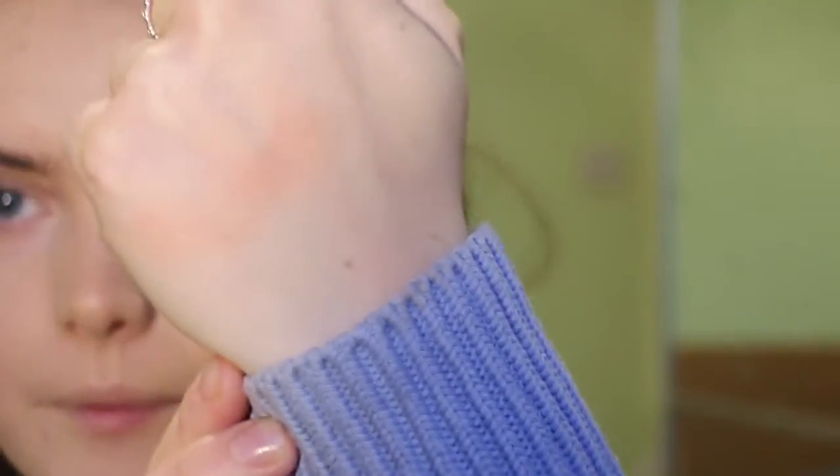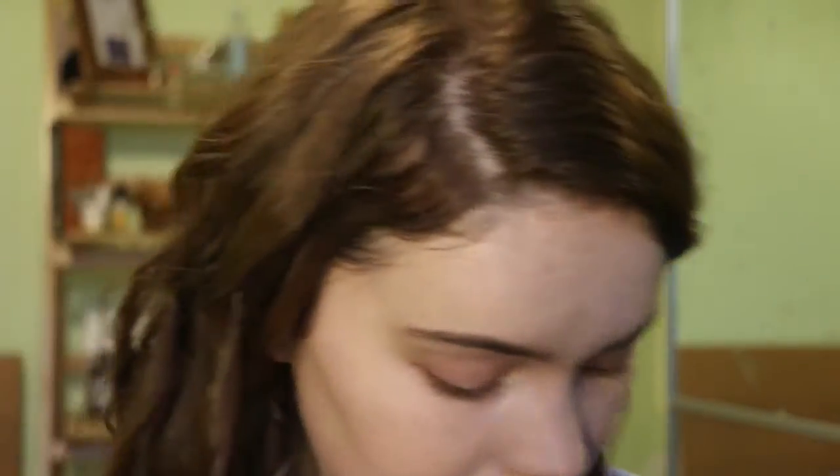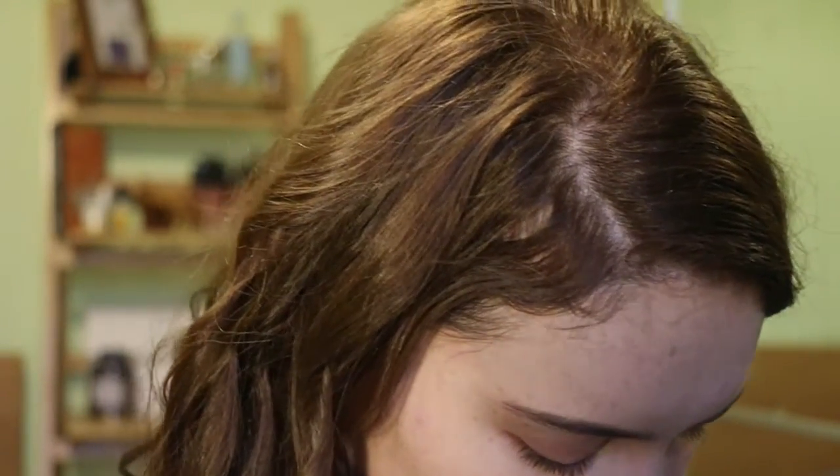I mean, not that you'd ever apply a blusher like this, but it's quite interesting to see the kind of colour. So it's quite a peachy, orangey tone, I'd say. I thought it was going to be more pink than it is. There's a little bit of shimmer, but nothing crazy. Coral.